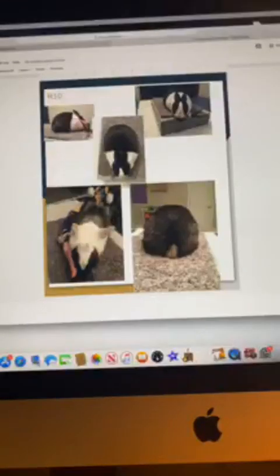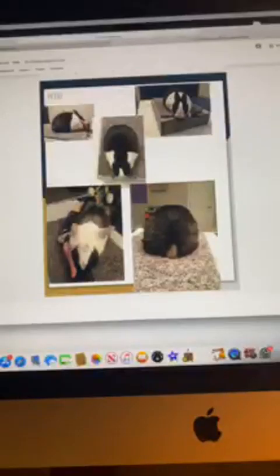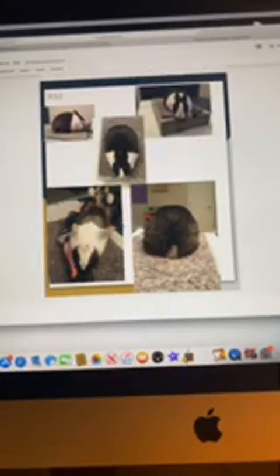R10 is second in the senior does and our steels. She's shorter, more compact in type. Peaks a little sooner, a little flatter over her top. She's got an issue right here with her undercut. It needs to be straighter and more in line with her body. Saddle looks good from the profile side, or from the top view, I should say.